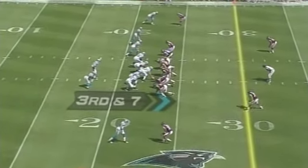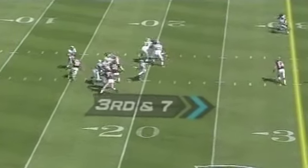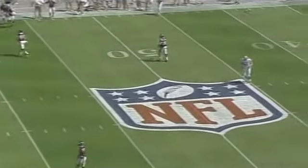He's every bit of 335 pounds. Same alignment for Carolina on 3rd and 7 now. Delhomme out of the shotgun. Blitzed by Brown, and he was hit as he throws incomplete. Late blitz from the safety Mike Brown, hit Jake Delhomme and forced the errant throw.